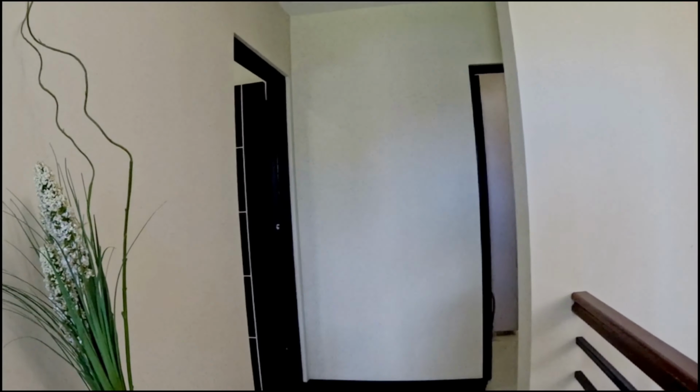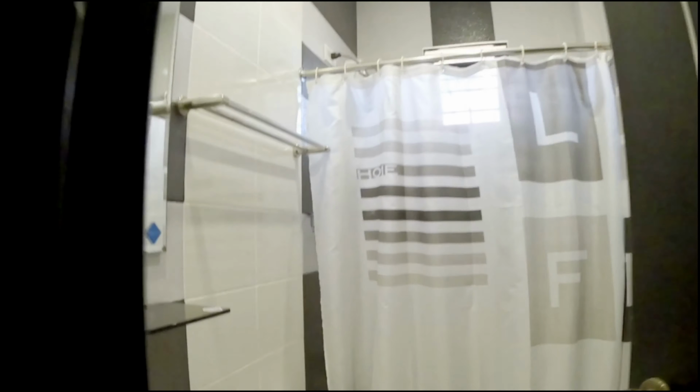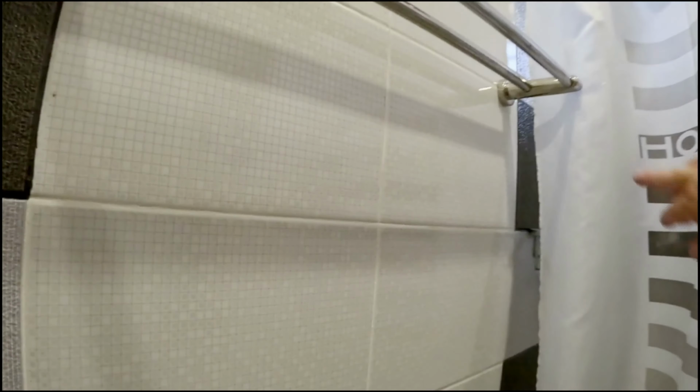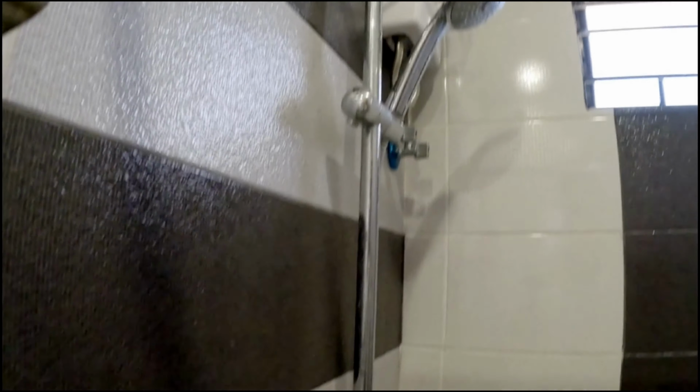Then we come down and we have two other bedrooms up here and bathrooms. This is the second bathroom, also has hot water and a shower. It just looks brand new. I know I keep saying that, but I'm just really impressed with it.